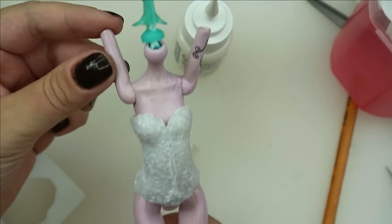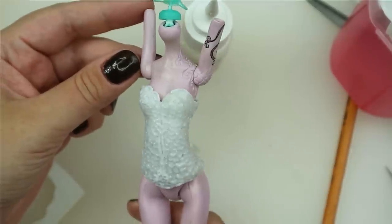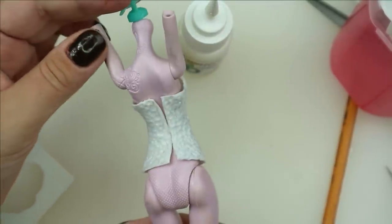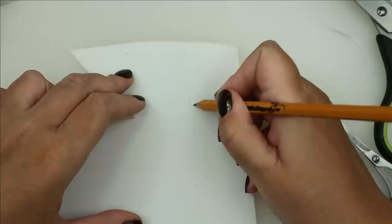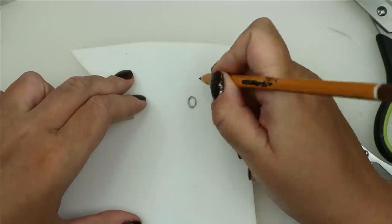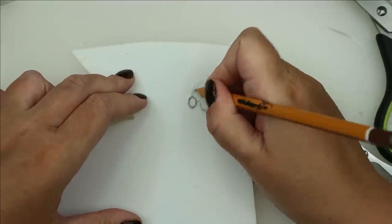Okay, it looks really, really promising, I would say. The packaging says to wait 72 hours before painting it over, so let's put it aside and let's make your magic stuff, also using Worbla and this 3D paint.